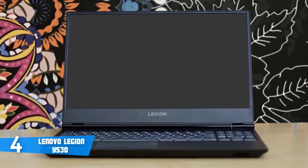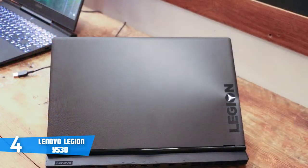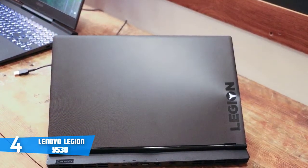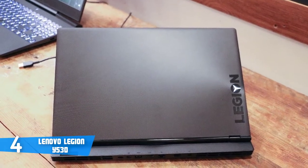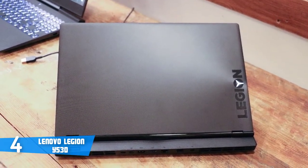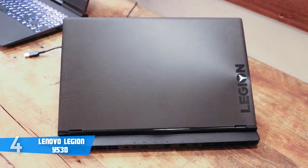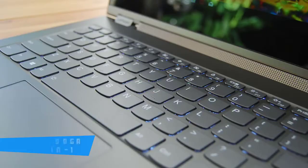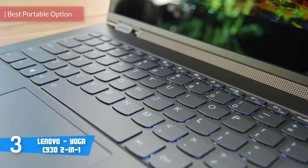Moreover, my only remark regarding this product was the SSD, which I found to be a little slow, but either way, it's just my personal opinion, so it doesn't have to be a disadvantage for you. To conclude, if you're looking for a laptop that looks and performs premium for a reasonable price, then this is your answer. At number 3, it's the Lenovo Yoga C930 2-in-1.